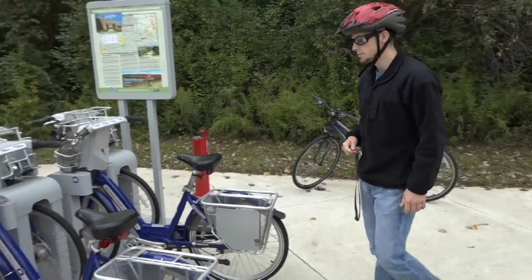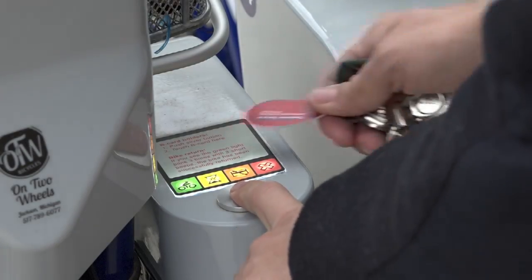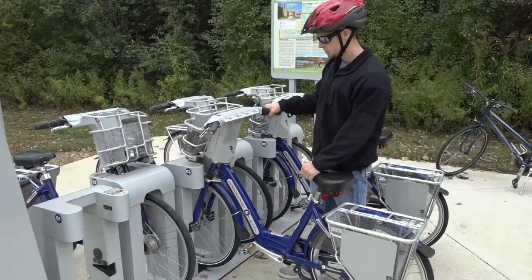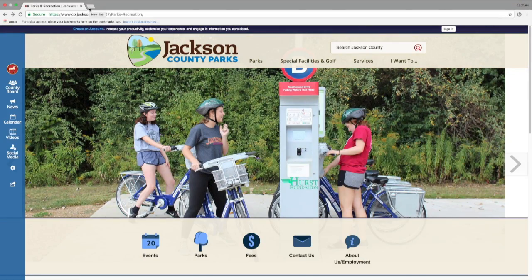So for folks that have a membership, they'll get a key fob in the mail. So they just come out and follow the directions that are on the bike dock. You can just kind of bypass the kiosk there. So you just hit the silver button like it says on the directions there to wake up the dock. Then you wave your fob over the dock and that releases the bike. You buy those on our website at jacksoncountyparks.org. Until you get your card in the mail, you can use the kiosk and enter in your phone number, which will release it for members that don't have their cards yet as well.